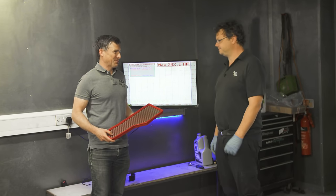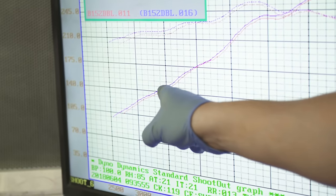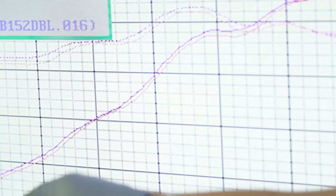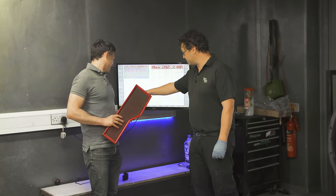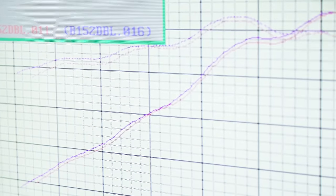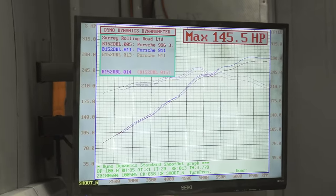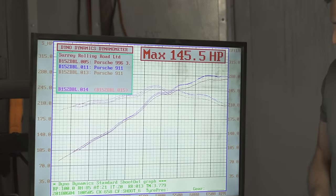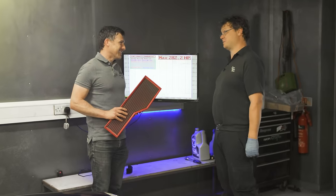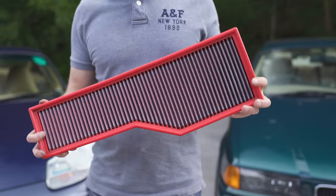Okay, Charlie, the results. The results are you lost 0.7 of a horsepower. Purple line is the standard filter. Orange line is the aftermarket filter. With the standard air filter, there is a noticeable increase in low down power and torque. There's an extra 4 foot-pounds all the way from when I put a foot down at 2,500 up to 5,500. So the standard filter, if you look at it over the course of the run, actually works better. So my performance air filter didn't really add any performance to my car.